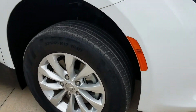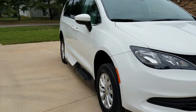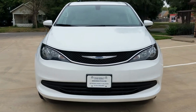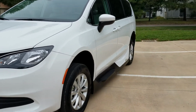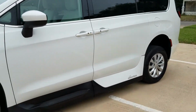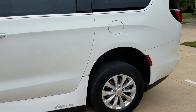It's got the alloy wheels. You know, these tires have about 9,000 miles on them, so pretty much everything on this van is brand new condition or pretty darn close to it. It's hard to find a dent or scratch on this van. I'm not saying it's perfect, but boy, it's sure not far from it. It's got the tinted windows in the rear. Step boards on the side. You can see the VMI North Star conversion emblem.